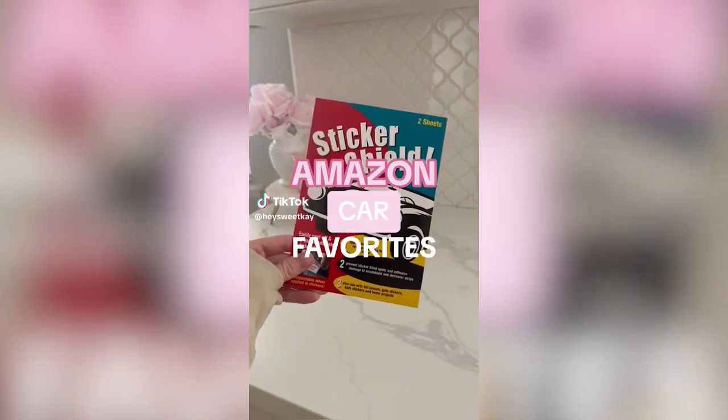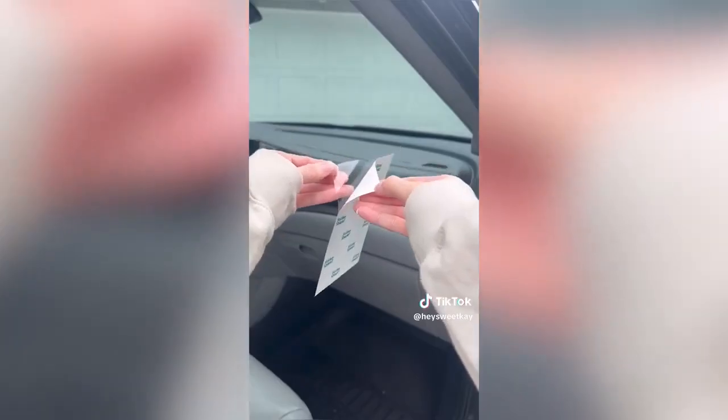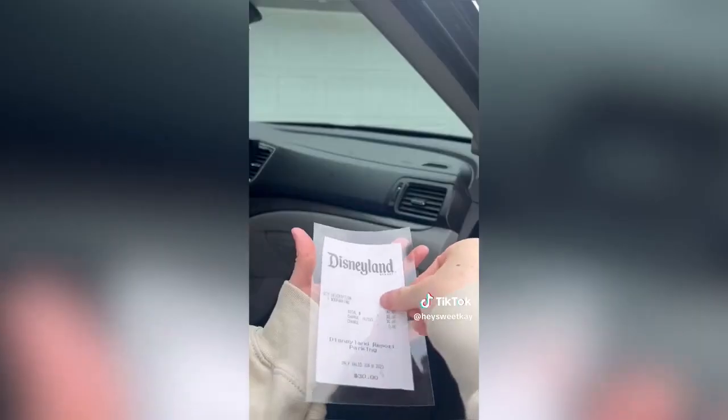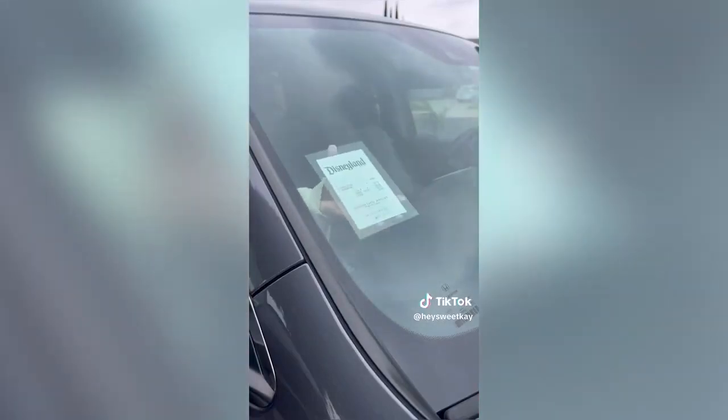Amazon Car Favorites. This sticker shield helps apply important documents and stickers onto your windshield. The simple instructions explain how to use it either with a sticker or a paper without adhesive. You can attach paper directly to the sticker shield and apply it to the windshield where it stays secure until removed. It stays on strong but comes off easily, leaving no residue behind if you need to take the sticker off and move it elsewhere.